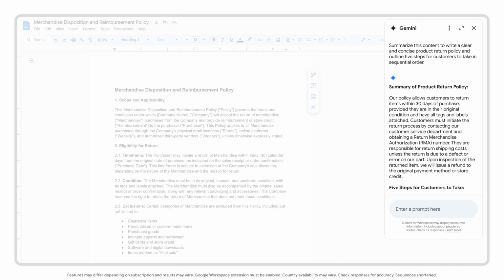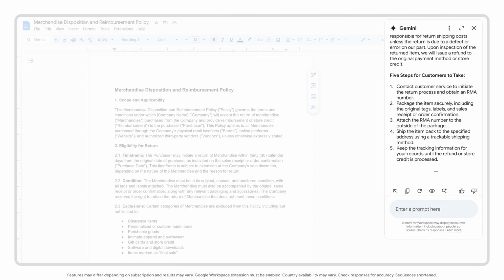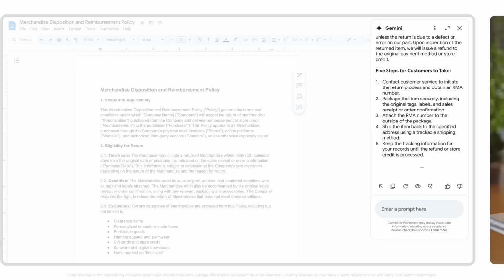Now, you have a solid return policy to reference when assisting customers, as well as a list of ways customers can begin their returns. There's even more you can do to save time and boost productivity with Gemini and Docs.